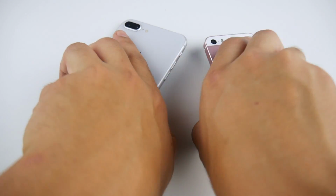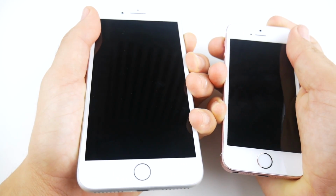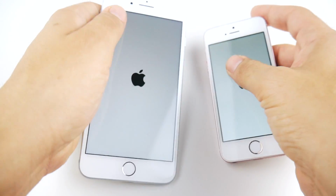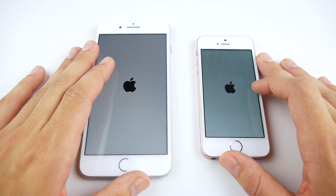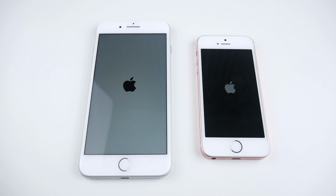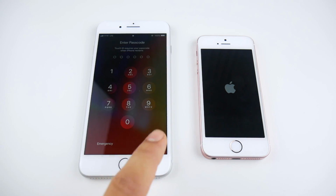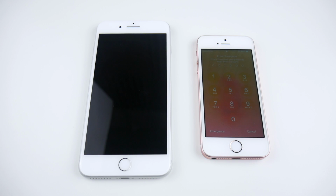So we're going to begin with a boot up test here on both devices in 3, 2, 1, and then we'll do some more speed testing throughout this video. So you see the Apple logo is showing first on the SE, but that does not mean it will boot up first. Both of these devices are running iOS 11 official. So let's see which one gets there first. I think the iPhone 8 Plus should get there first, and there it is. And you see the iPhone 8 Plus is ready to go, really way ahead of the iPhone SE. So yeah, so far, even with the boot up test, the A11 is pretty impressive on just starting up.